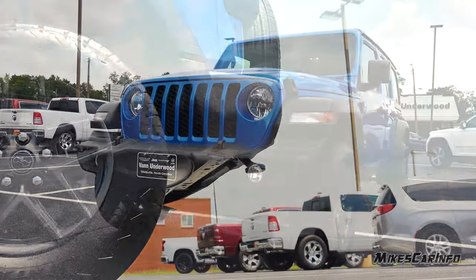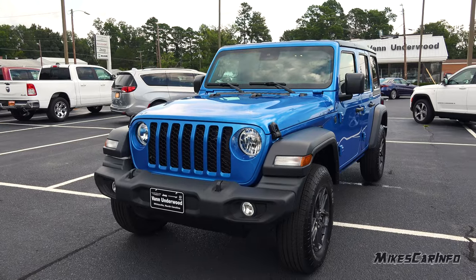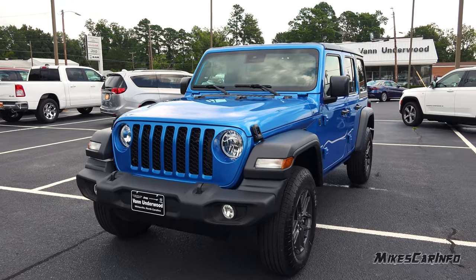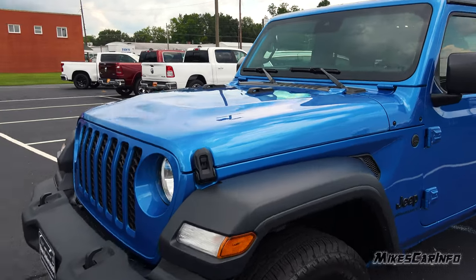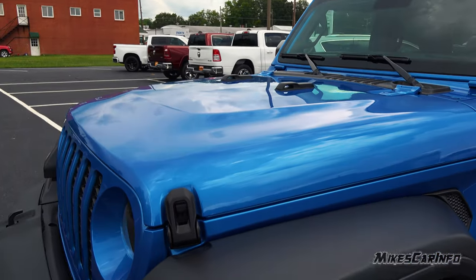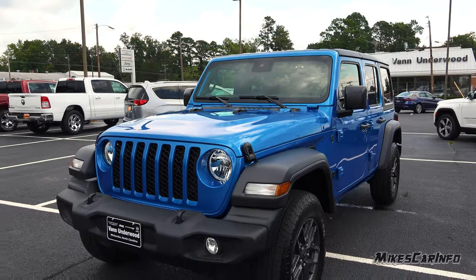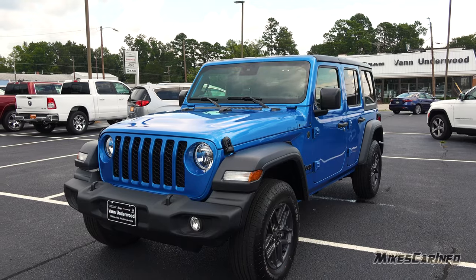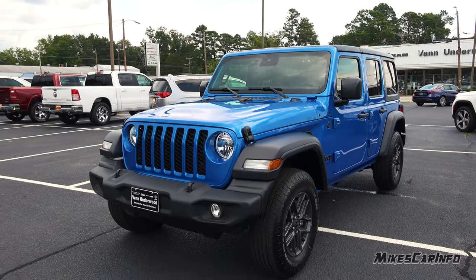The name of this color is Hydro Blue Pearl Coat, and I think it looks really good. This is probably my favorite color in the Jeep lineup, this blue color. Not a lot of sun shining right now, but still, it looks good. Especially when you contrast it with the fender flares and the hardtop that's all matte black. So it has that kind of classic Jeep look.